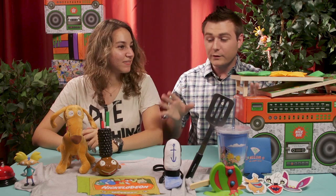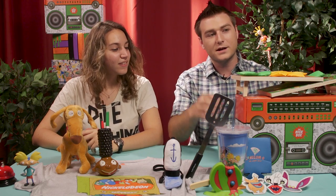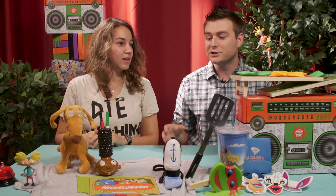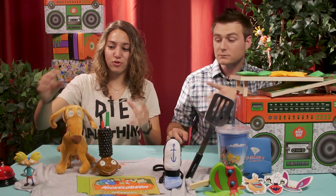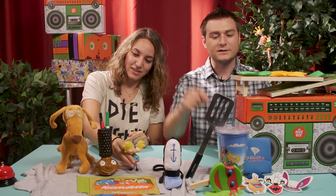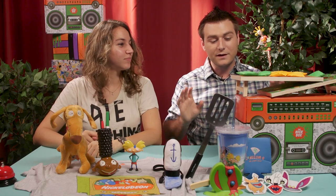Well, this is really impressive. Again, everything you see here was in this little bitty box. And I think that's what's really cool about the Nick box: you get way more than you could even imagine. And again, everything is exclusive. You can't get this anywhere else except for this box. It's all exclusive to the Nick box, including this shirt and everything. So I think that is really cool.